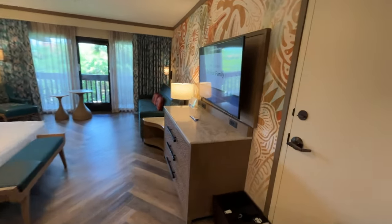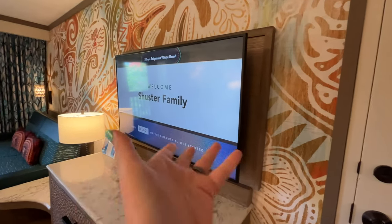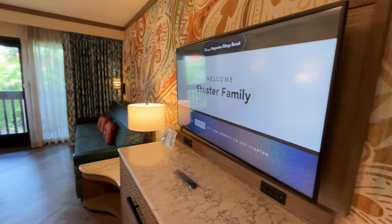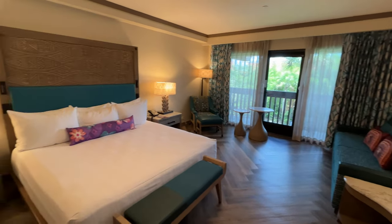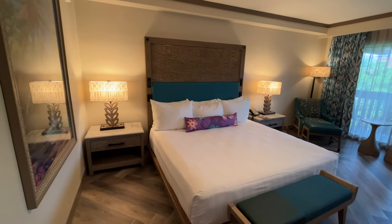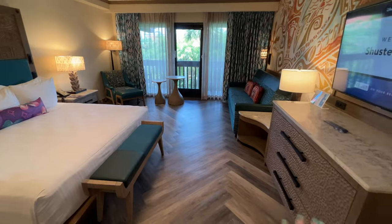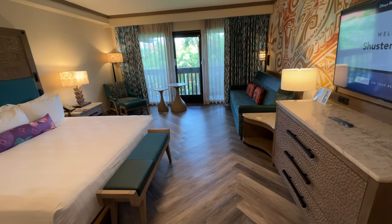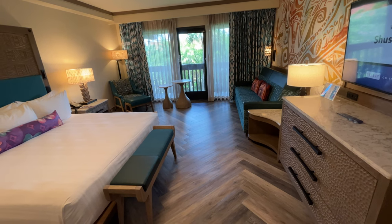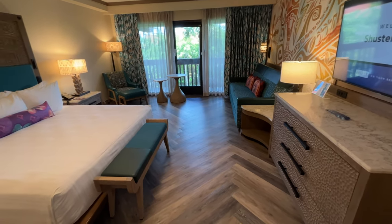So I'm gonna take you on a little tour of our standard view room. Here is the TV, all loaded up with our personalized welcome. Now, these rooms were recently refurbished to be a Moana theme, and I think that they did an amazing job. There is a lot of floor space in here, as you can tell. I think that might be a little bit more floor space than you get in a traditional room because it is an accessible room, but I cannot say 100% for sure.